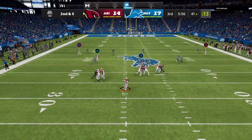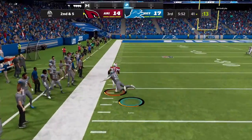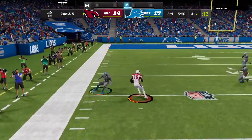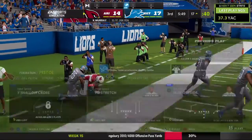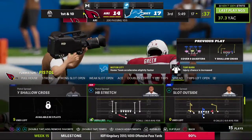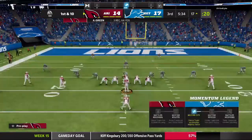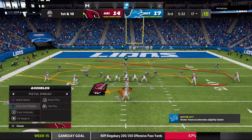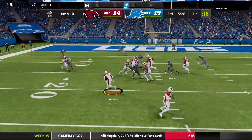From the 41, Murray. Green with a catch left side. And some space here. And he finally is out of bounds, but he's down inside the 20-yard line. Well, partner, that's how you make a long drive suddenly not so long anymore. One big play, and they're already in field goal range with designs on getting more than that.